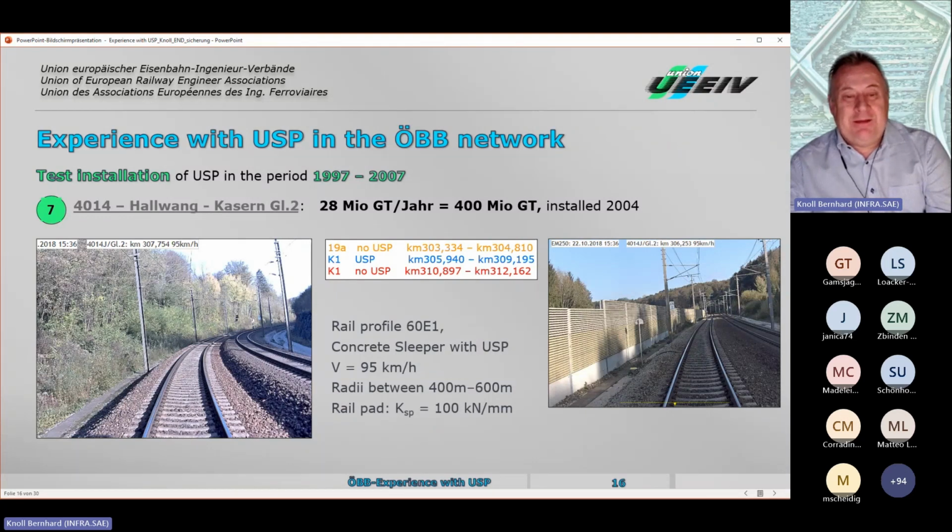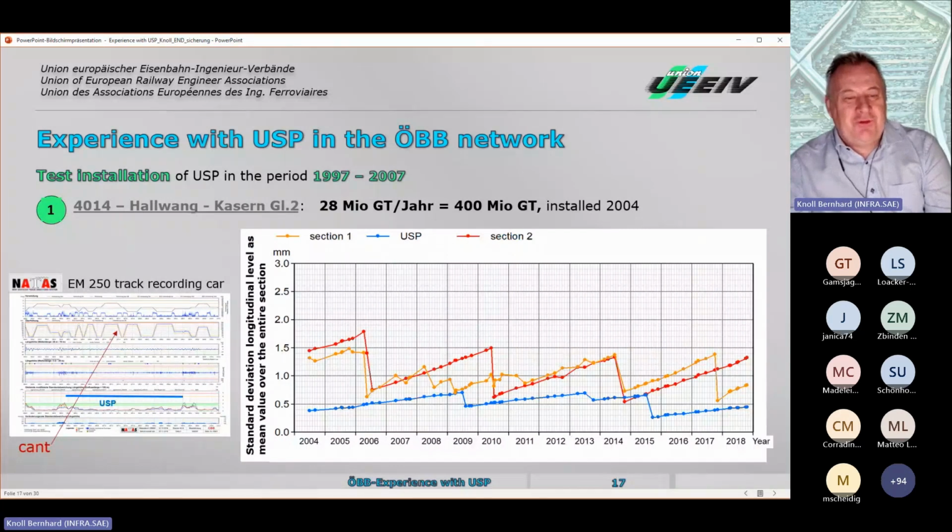Plus, in this case, we had 3 different sections. The first and the third section were equipped with no undersleeper pads. This K1 is the type of the sleeper we use, so a 19A is a special concrete sleeper type. And here you see the length of the section where it has been implemented. So more or less 1.5 kilometers without undersleeper pads, then more than 3.5 kilometers with undersleeper pads, and then 1.5 kilometers without. And here I show you the results in the time period from 2004 until 2018.